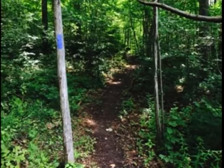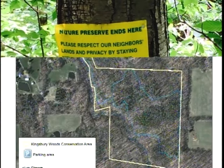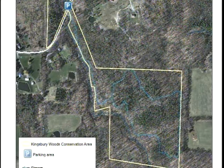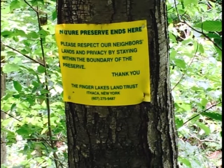The trail goes through the woods and goes along the boundary as you saw earlier. Let's take a look at that map again. Shows that thin corridor going in for the trail, for the access to the main body of the preserve on the south side of Jersey Hill Road, southeast side, and it's along Liq Brook. And here's a sign. It says, "Nature Preserve ends here. Please respect our neighbors' lands and privacy by staying within the boundary of the preserve. Thank you. Finger Lakes Land Trust, Ithaca, New York."